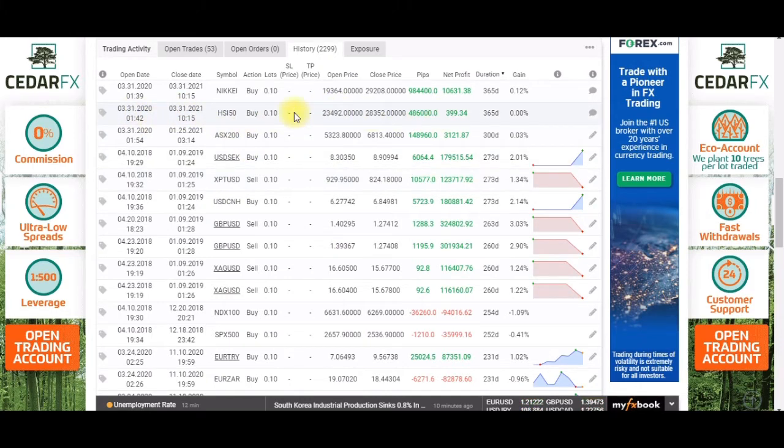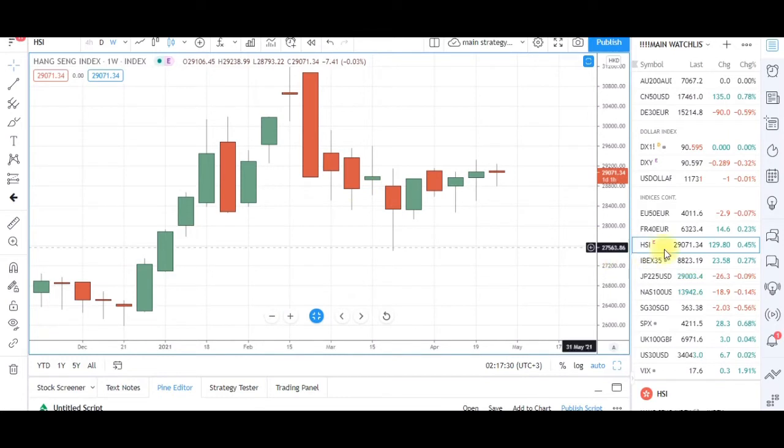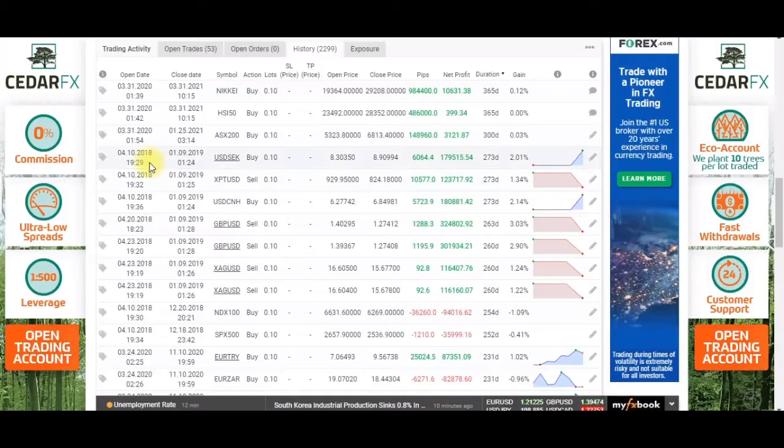So let's go ahead and take a look at this particular one. Sometimes you can click on these and they'll open up a chart for you, but these don't have a chart. So what we're going to do is go to TradingView, and I already have the Hang Seng opened. Now let's take a look at the time frame. This is the same time frame as the one we looked at in the previous video with the Nikkei: March 31st, 2020 to March 31st, 2021. So a whole year, 365 days, guys.